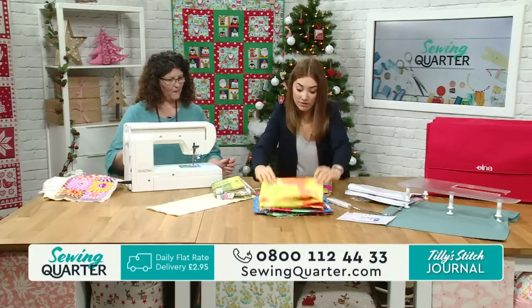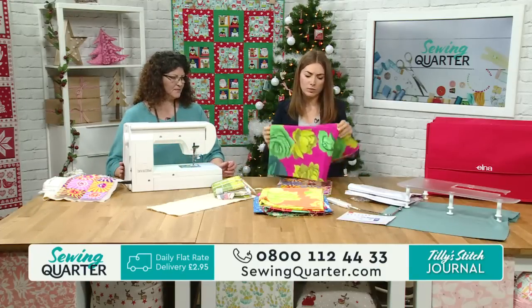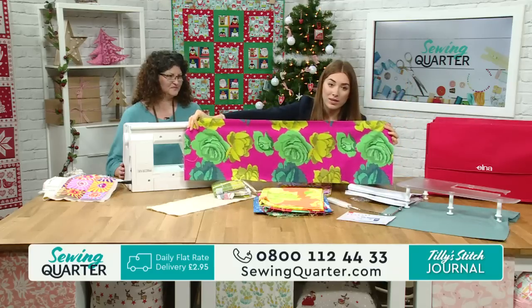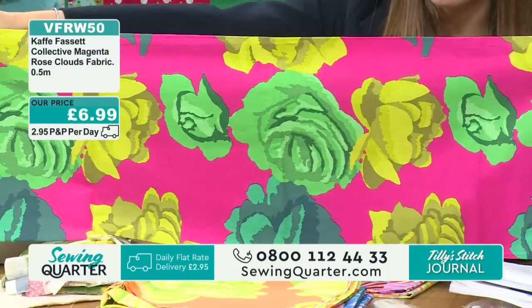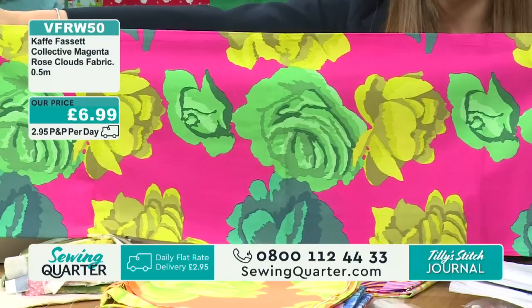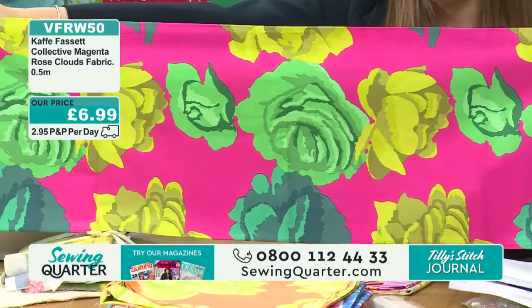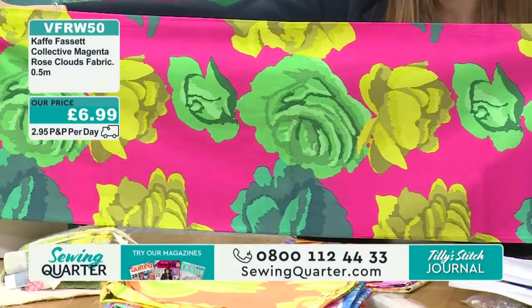Then we've got that on a really lovely fuchsia pink background with some greens. You've got some nice pistachio greens here, and then some darker forest greens as well. But just opening it up so you can see that lovely blooming rose. Blooming lovely. I'd like that as cushions.